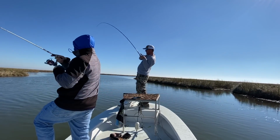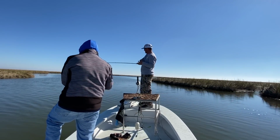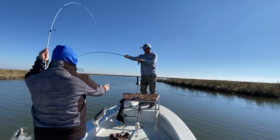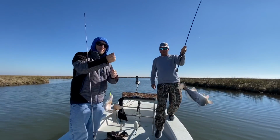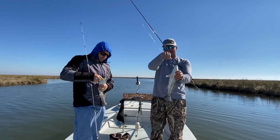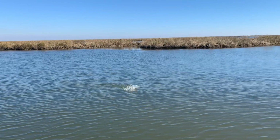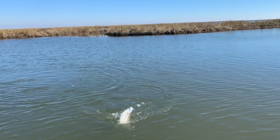Double up. Double up. You got a red. I might have one too. There you go. I think I got one with you. And look at that. We've caught 7, 8, 9 bass in a row. Haven't seen a red yet in this bayou. And then we double up on some rat reds. Nice fish. Yeah. That's a big old bass for a finger through.